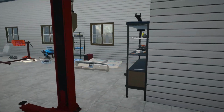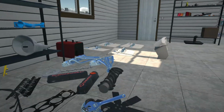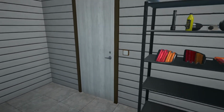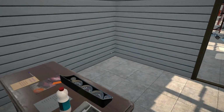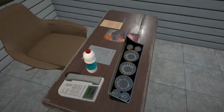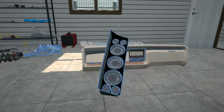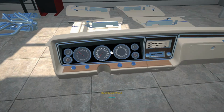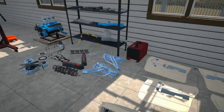So I've decided that we are going to put all of the parts in the barn for the rest of the day, and then we're going to knock off and just relax a little bit. So yeah, we do have some of our Impala parts here in the office still that I needed to... I actually forgot about this cluster. So we can pop that in place. So that is ready for when our Impala comes back from paint.